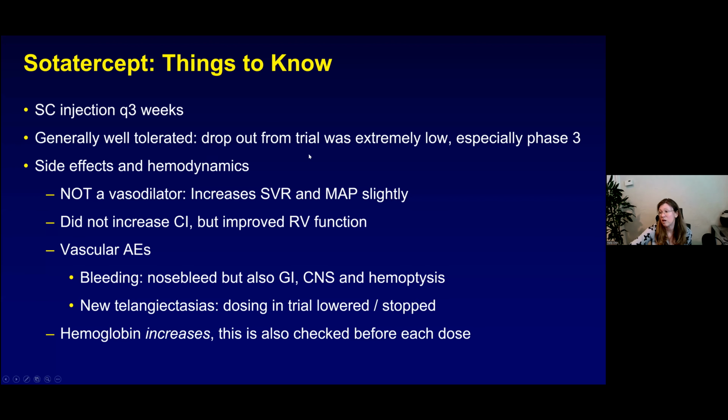It was generally well tolerated, and people were so excited about it that even if they were having side effects, they tried to stay in the study. So the dropout rates were very low in the phase 3 study, I think, because people had seen the very positive phase 2 studies. It lowers PVR. It actually increases SVR slightly, which is interesting, and increases MAP very slightly, but that's okay.